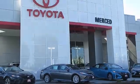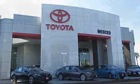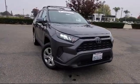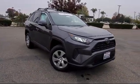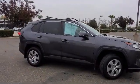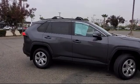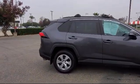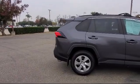And here's a look at another one of our great vehicles. It comes equipped with navigation, rear view camera, rear spoiler, Entune 3.0 audio system, keyless entry, roof rack, LE package, auto high beam headlamp control, split fold down rear seat, 17 inch wheels, and has less than 65,000 miles on the odometer.